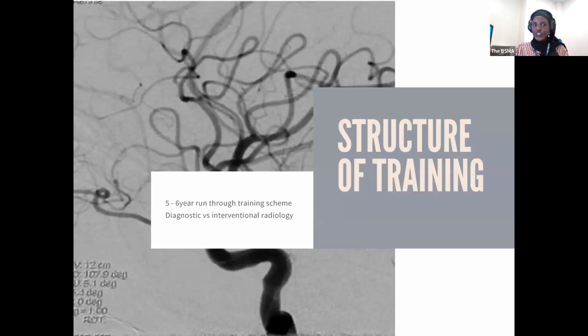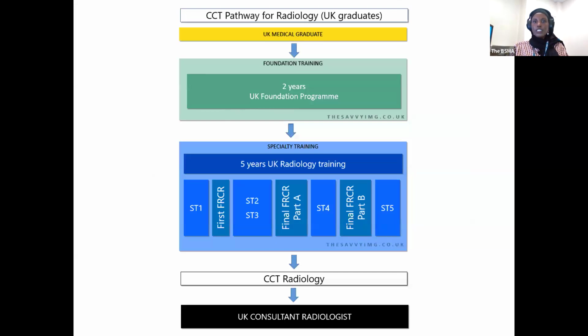In terms of the structure of training, radiology spans a 5-year training program as well as a 6-year training program, based on whether you're doing diagnostic or interventional radiology. I'm just going to quickly go through how it all works. You finish medical school, you then do your 2 years of foundation program training, and afterwards you can either take an F3 year or apply directly, and inshallah, you'll then get accepted into the radiology training scheme.